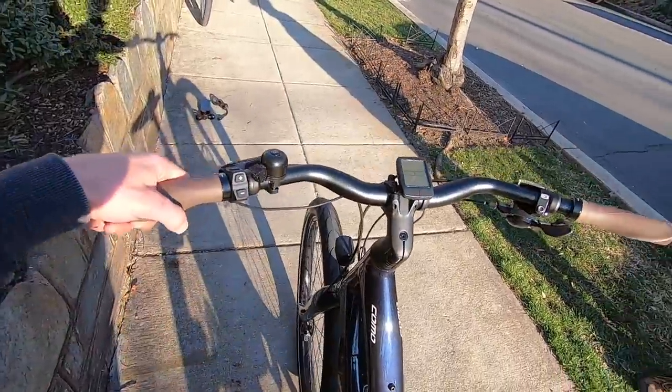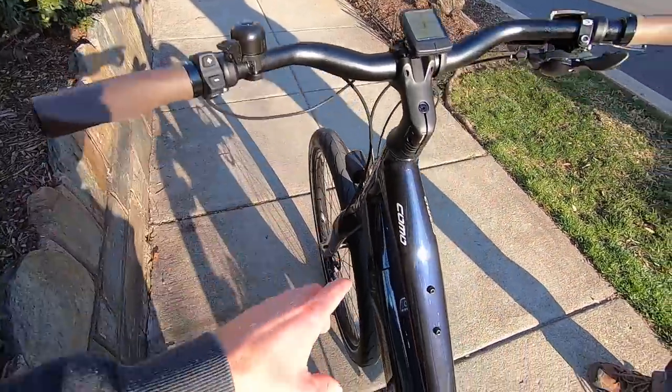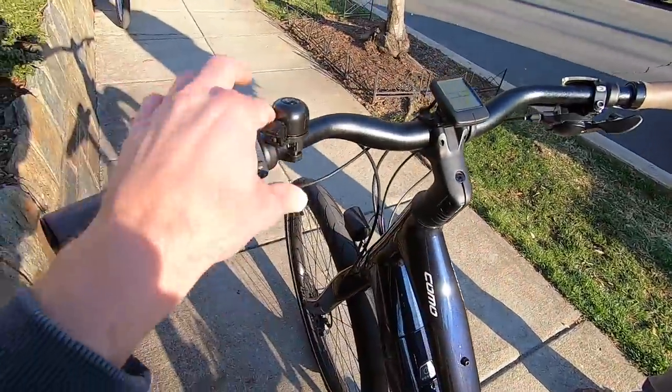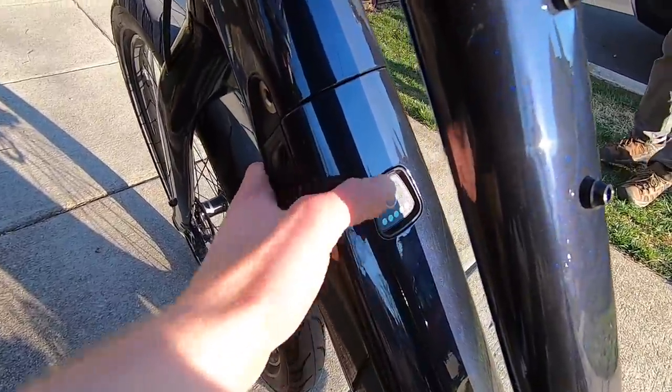I'm gonna boot the display up, the TCD. We've got a little control pad right here, but you have to actually lean down and press the power button on top of the battery. That's one of my complaints. It'd be nice if everything was up here, but it's not the end of the world. So we press the power button down here for a couple seconds and it boots up.